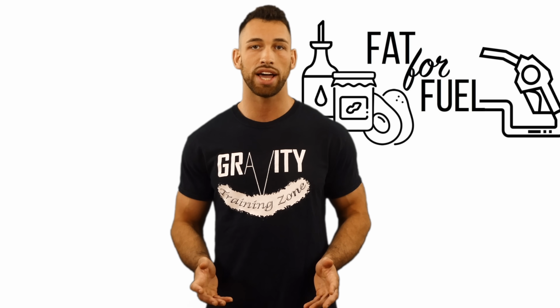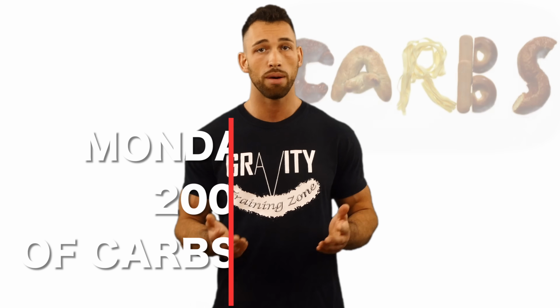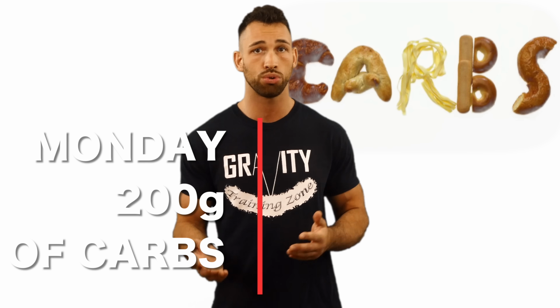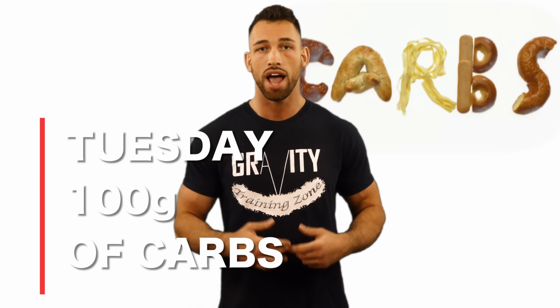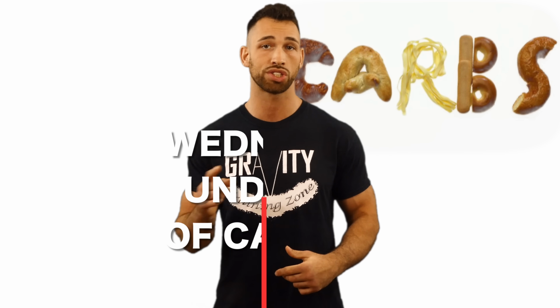A carb cycling diet is not set in stone. What I mean is that there isn't any one way to do it, but typically you'll have a high carb, a moderate carb, and a low carb day. And you'll cycle between the three. So Monday you may have 200 grams of carbs, Tuesday you might have 100 grams of carbs, and then Wednesday you would have under 50 grams of carbs, and then repeat the whole cycle.